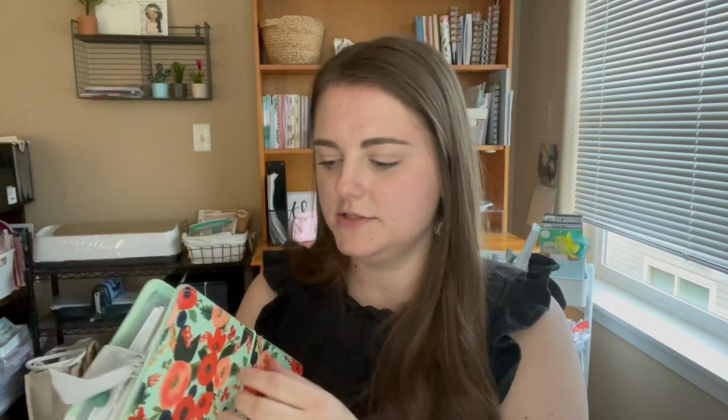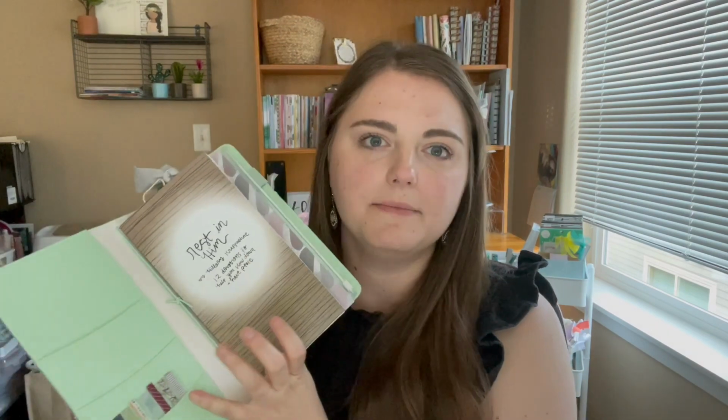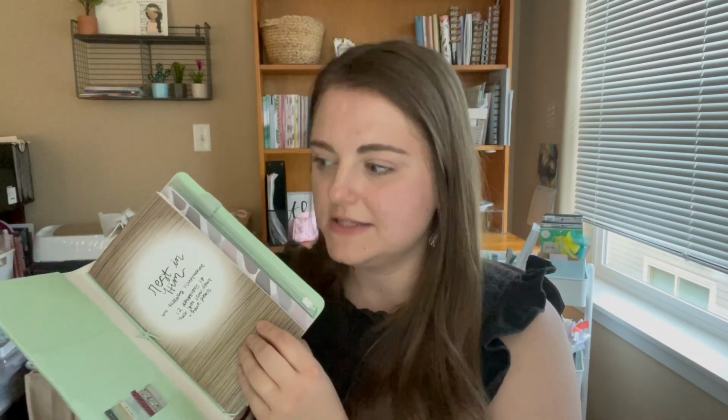And then I have a new Traveler's Notebook that I used before. In January I had my Creative Faith devotion books in that one, but I got this other Traveler's Notebook that's really cute. And I have my Creative Faith devotion book, and this is the Rest in Him one, and then my prayer journal for my husband. I live in here now, and I use those throughout the week.